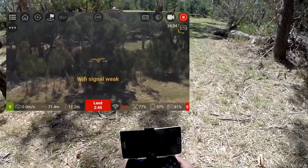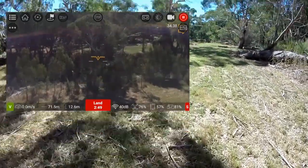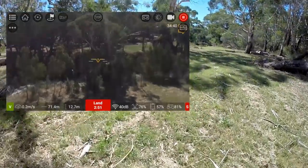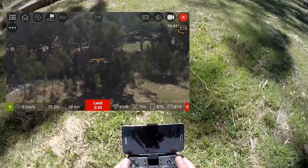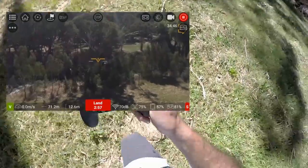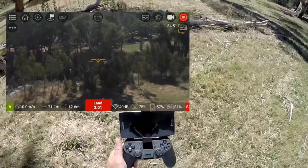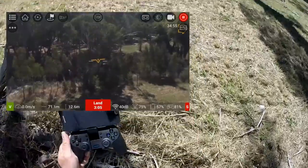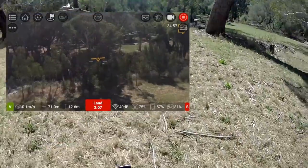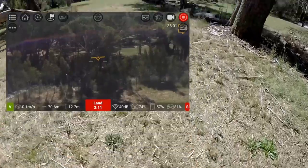Oh, weak Wi-Fi. Okay, so we're losing Wi-Fi. I will wander down now because I actually get concerned because I can't see it anymore. It's definitely still there because I can still see a picture. We look out for snakes. Let's fly in some shade and get going in the sky, I think.